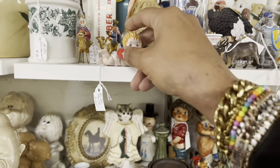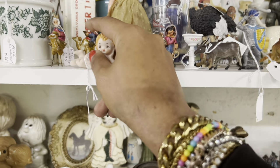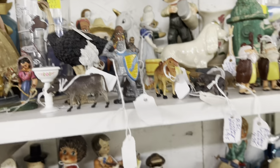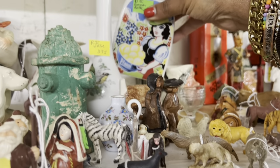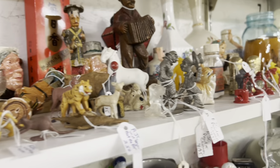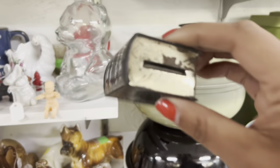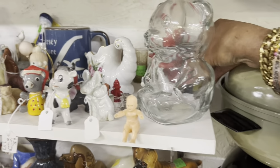Oh, cute little bisque baby. It's adorable. A Nesco, if I'm not mistaken. Like I said, I'm trying to be really careful because last time I was here, I purchased over 100 items, which is really unnecessary. See a Bible bank hiding back here. That is very cool. It's missing the bottom though. Otherwise, I would have grabbed that.